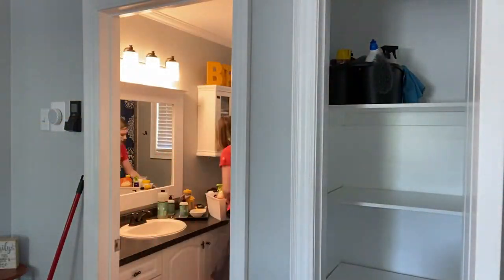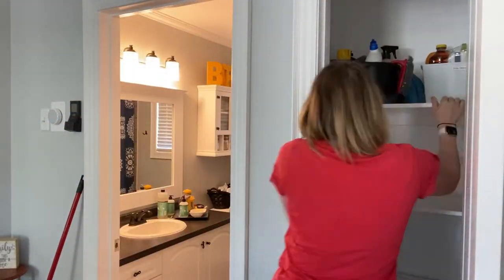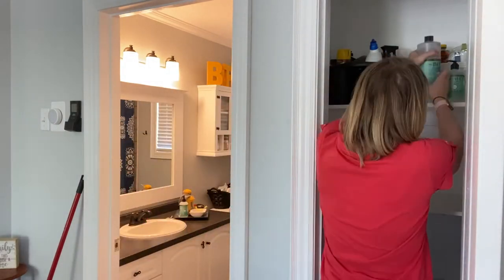Once I finished organizing all of my buckets and stuff, I went ahead and started putting everything back.